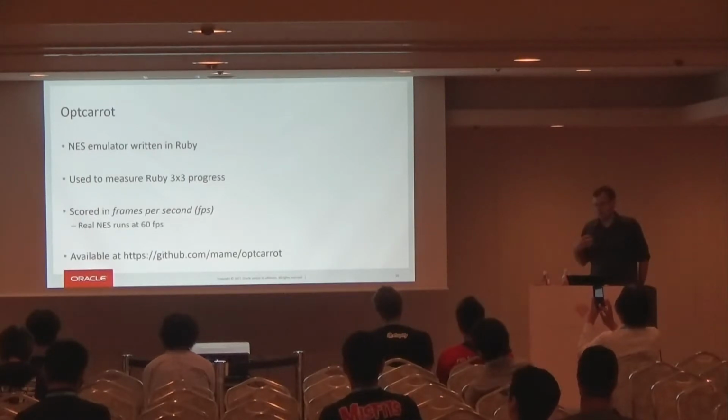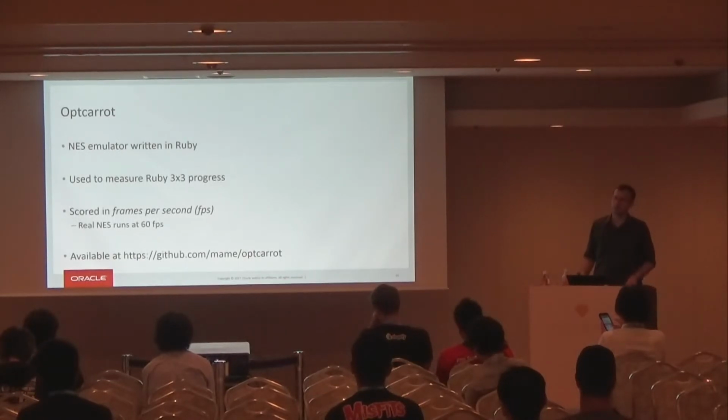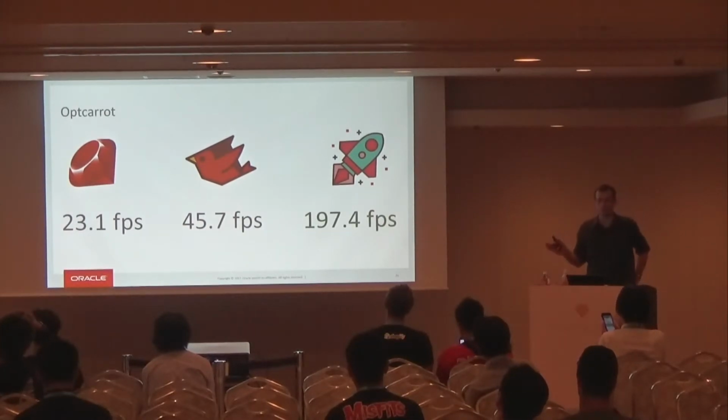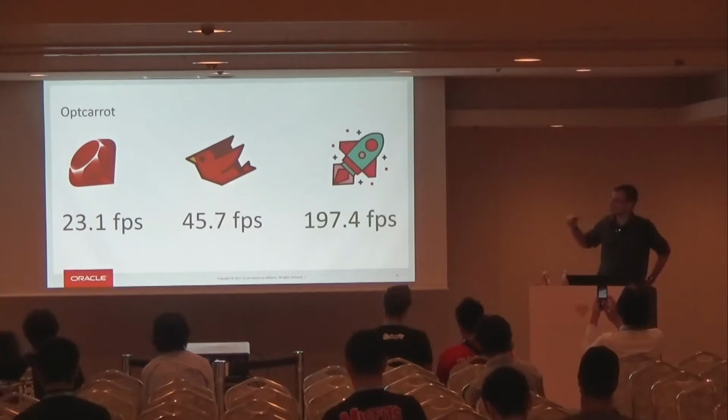An interesting aspect of this is the NES hardware renders at 60 frames per second, and MRI 2.0 is about 20 frames per second. So if Ruby 3 is able to meet its 3 times objective, it'll run as fast as NES hardware. You can see MRI runs around 23 frames per second. JRuby is pretty close to double at 46 frames per second, and TruffleRuby is at about 197 frames per second. So we're at like 8.5 times MRI there. A little bit more will be 9 times, and then we'll really be 3x3.